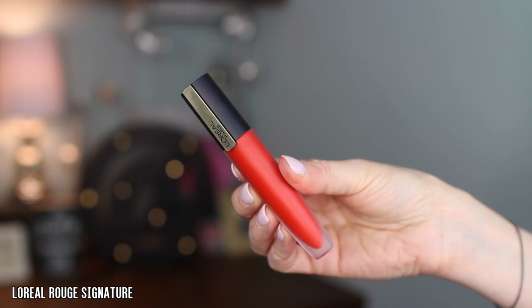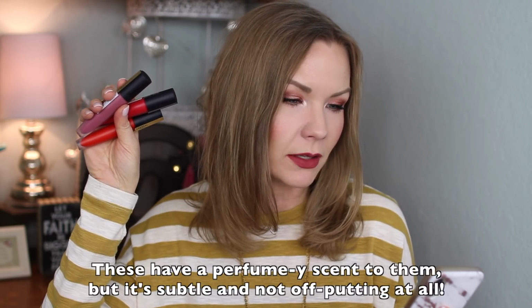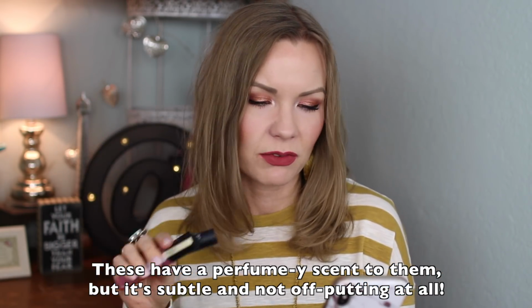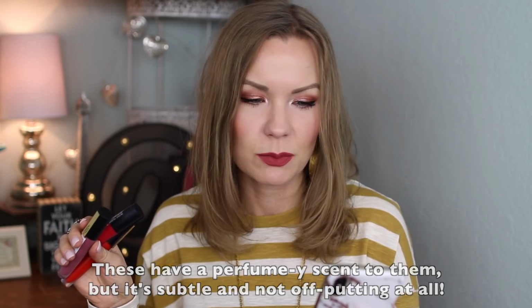Okay, and then last thing I have to share with you are these lip products from L'Oreal. These are the Rouge Signature Lightweight Matte Colored Inks. I liked the first one that I tried so much that I went back and got a couple more. Really, really like these. It says delivers intense pigment with a weightless bare lip sensation. Lightweight, comfortable, non-drying formula, flexible color that moves with your lips, lightweight matte lip ink, a satin feel with the color impact of a liquid lipstick.